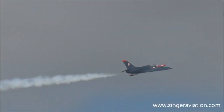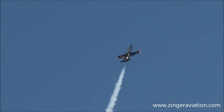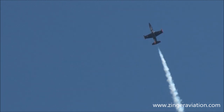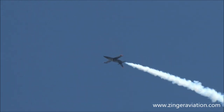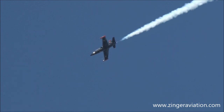On the right-hand side there, that L-39 is called Roman 86. It's going into the vertical for a half of an 8. That aircraft comes down, nose pointed toward the ground. Now it's flown by Bill, Pirate Bill.